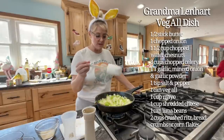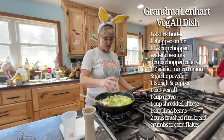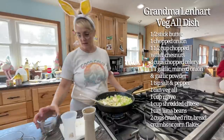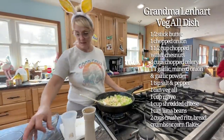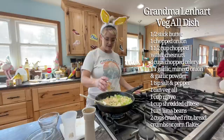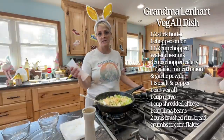I got my celery, my water chestnuts, and my onions cooking. I'm gonna add 1 tablespoon of garlic powder, 1 tablespoon of minced onion, 1 tablespoon of garlic, and then about a teaspoon of salt and a teaspoon of pepper.